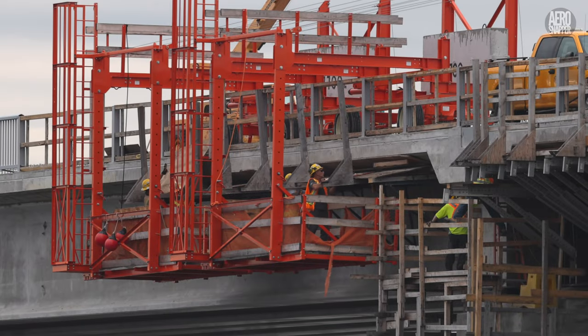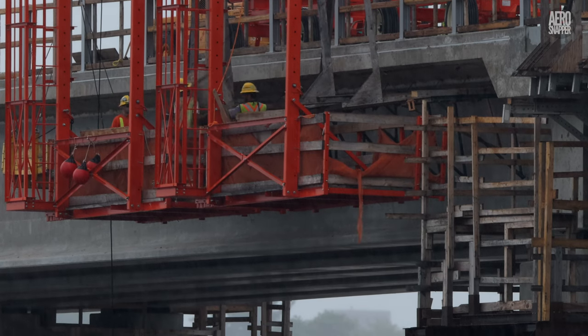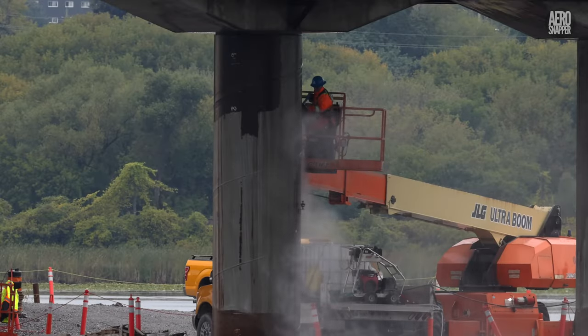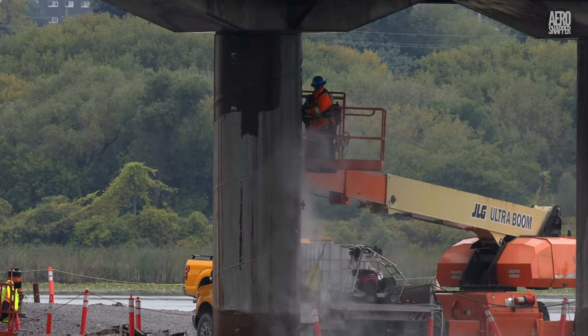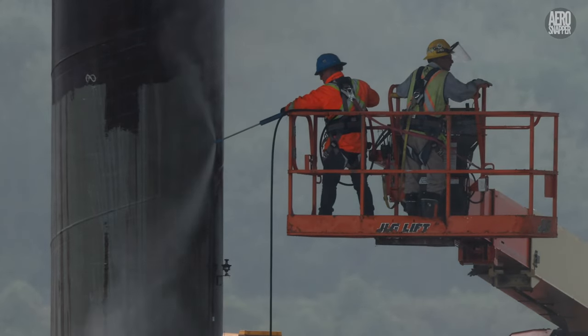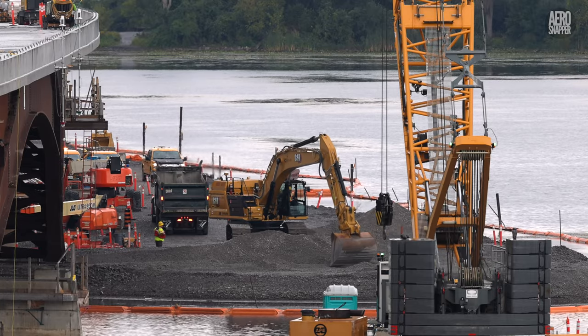Despite the appalling conditions, work on removing brackets continued. And if the rain didn't get some workers wet enough, using a pressure washer to clean the columns under the piers certainly would. A big push to remove gravel was also clear.